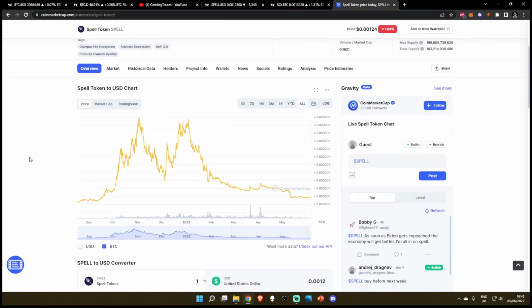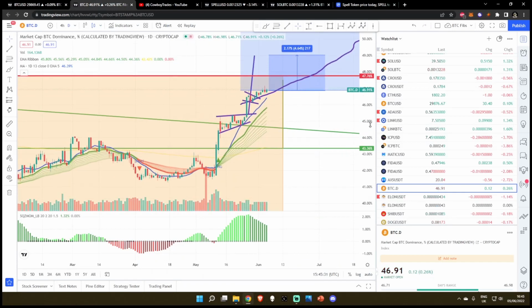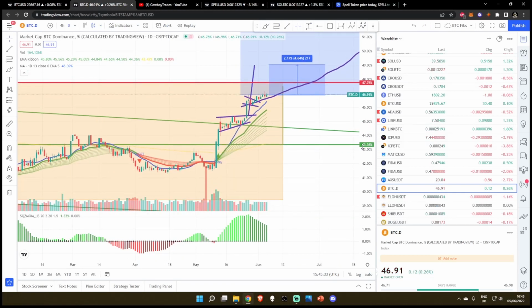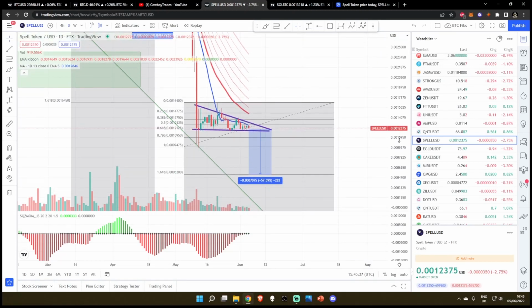But also, to wrap up the video, this is how Spell is performing against Bitcoin. If you've been holding Spell since the all-time high, you would have been much better off holding Bitcoin, because this has been getting wrecked. I don't think now is the right time to buy altcoins. The Bitcoin dominance is going up exponentially. While this is happening, I think Bitcoin is going to keep on outperforming altcoins, and that's what we're seeing in Spell. So expect a breakdown.